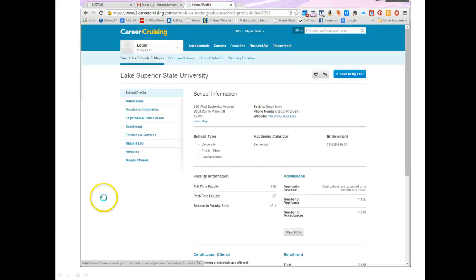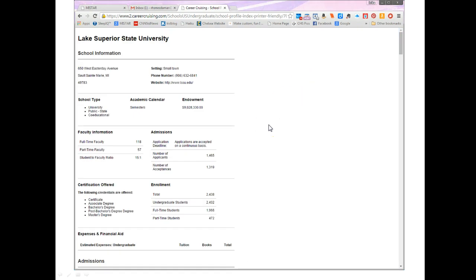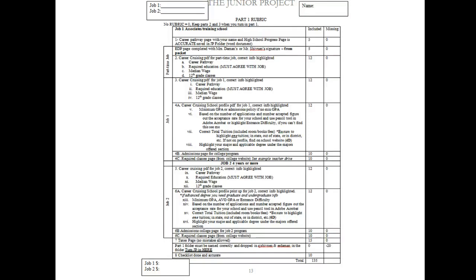Okay, so go back to here. This is what you get when you have clicked on the link. You're going to do your printer-friendly version, which gives you this. You're going to right-click and save as a PDF, and then you have to highlight certain things, and you have to actually go to the school website for 2 things.